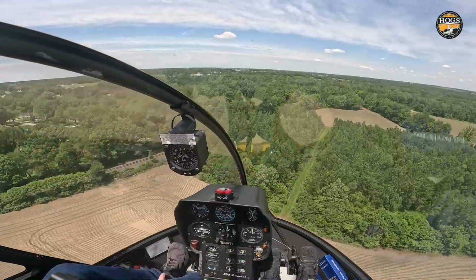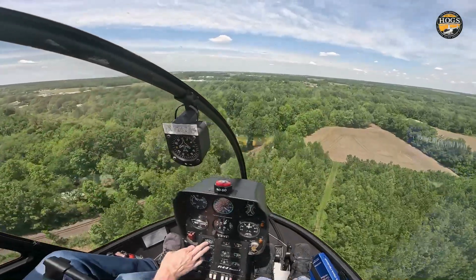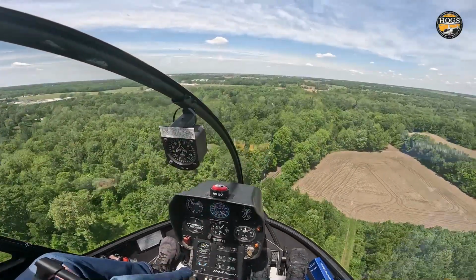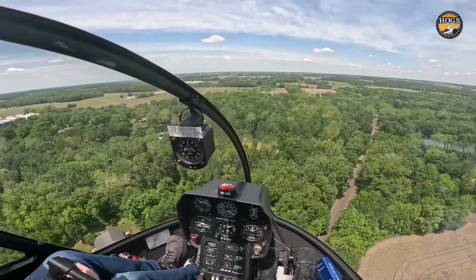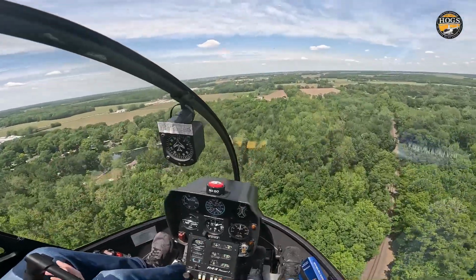I don't know how it looks on your end, but on my end there is a separation between the needle and the carb yellow, so we're out of the yellow. All right, looks good. There's our 300 AGL, so we're clear right and left.